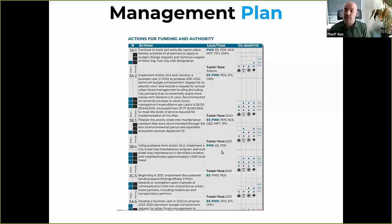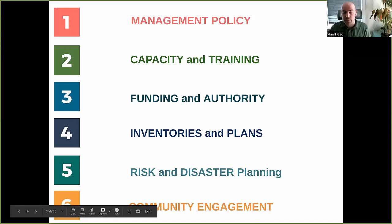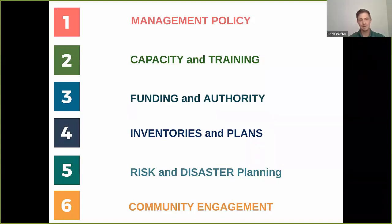Yeah, I'm going to show a visual of some of the categories, some of the strategic areas that you're looking for in a canopy plan. So here are the six that I've seen in some of your plans, Chris. Sure. Maybe we can just quickly show, ask some questions about management policy, capacity and training, funding and authority, inventories and plans, risk and disaster planning, community engagement. So if you have questions about these things, this is typically what you look at. Is that right, Chris? Yeah, they come down to maybe half a dozen categories. A lot of the concerns, key issues and opportunities that we identify or uncover through the planning process result in these categories. Each community is different.